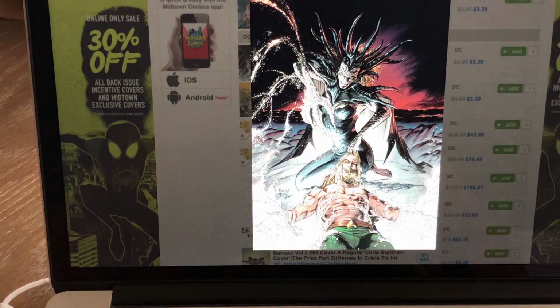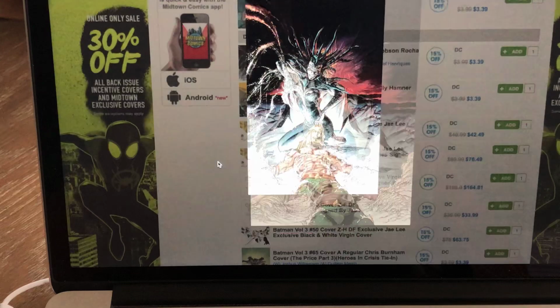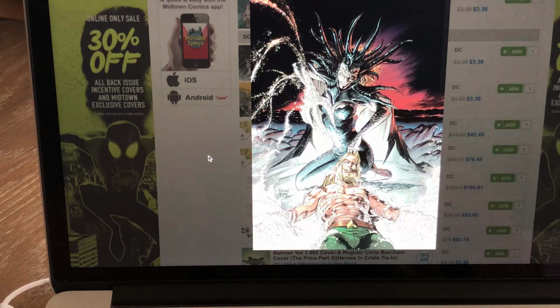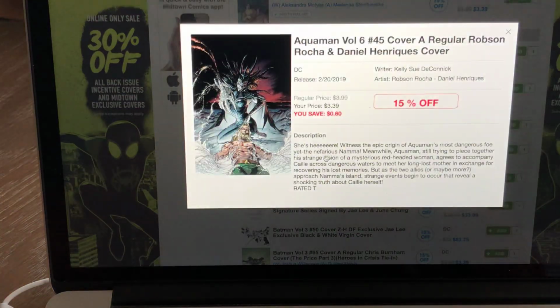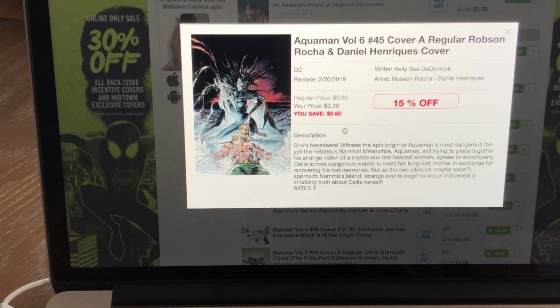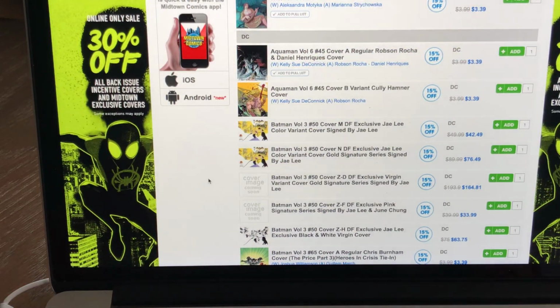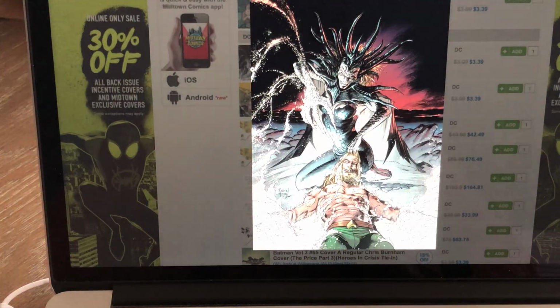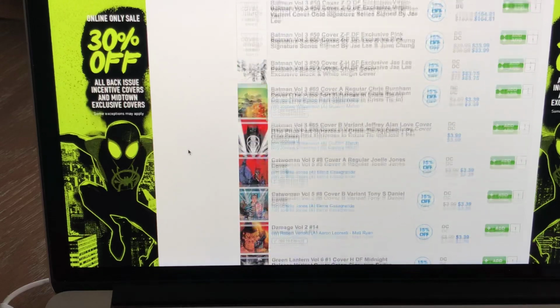I love this cover here. This is Aquaman, what is that, number 45? So this is going to be the origin of the villain in the storyline here, Nefarious Namma, N-A-M-M-A. I think that's how you pronounce it. I don't know if this is a first appearance, maybe it's a first full. It's definitely an origin, so it could be a key to watch for. So that's one I'm picking up. I like it a lot better than the B cover. It's a Cullen Hammer cover. It's okay. I think the A cover looks really good. I love that cover, so I would go with the A cover if I were you.